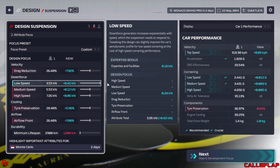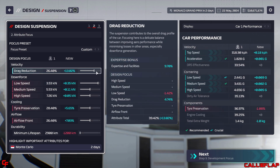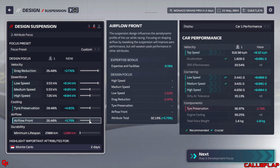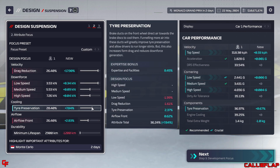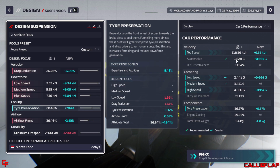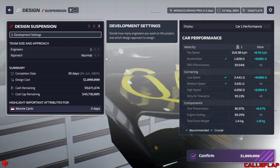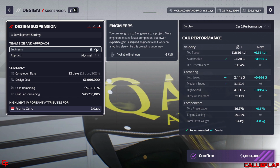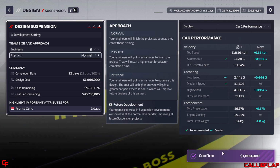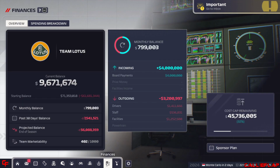Try and increase the low speed at the moment. Would like some drag reduction as well. Airflow front. Let's go with that. That's going to give us a little bit of low and high speed. Will give us some top speed and acceleration and keep the tire preservation. It's not the biggest of upgrades, but that's just going to help balance things out for us at the moment. And we may as well put the 6 remaining engineers on that at normal, 22 days, and that's another $1 million. We'll just look at the finances and just see where we're doing against that.